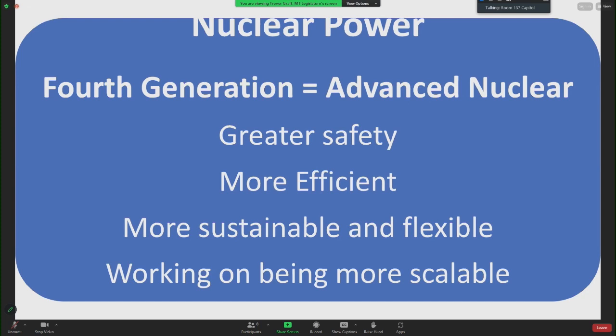facility in Piketon, Ohio. Also earlier this year, the United States Nuclear Regulatory Commission, or NRC, issued its final rule in the Federal Register to certify NuScale Power's small modular reactor. The company's power module becomes the first SMR design certified by the NRC.